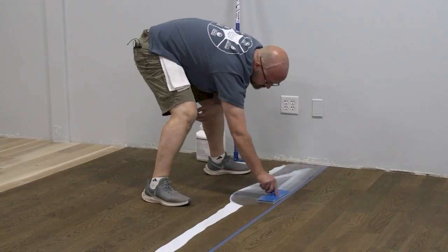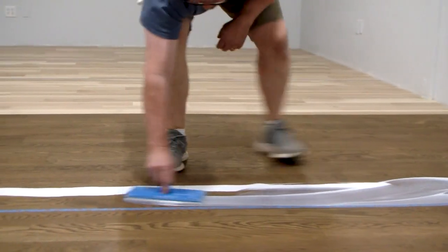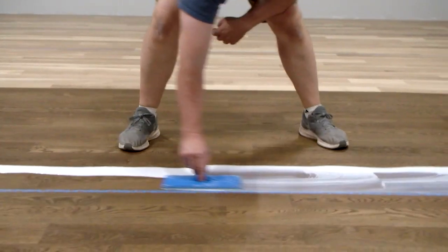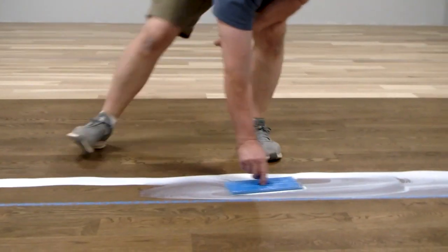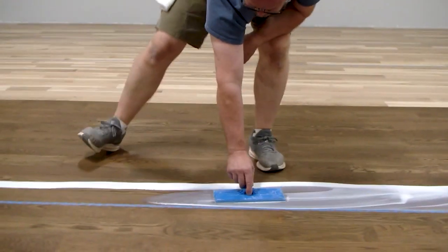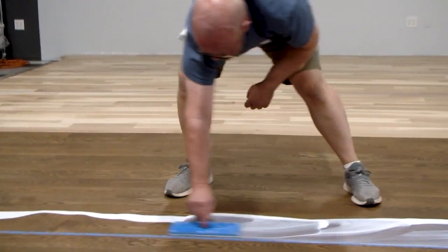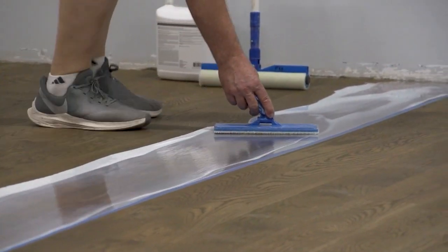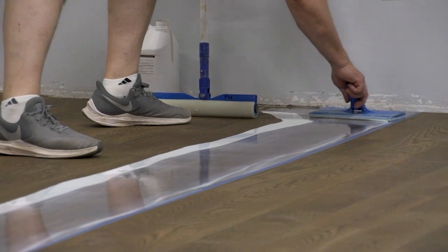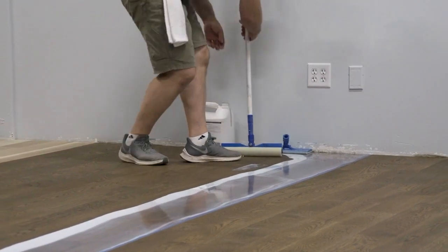Again, we want to get the product spread out. We'll come back and feather everything after we get our initial spread here. These products tend to be, especially the NordicSeal and NaturalSeal, a little thicker. AmberSeal does also, but definitely NordicSeal and NaturalSeal, you may notice a little more of a thick consistency on these products. Again, don't get too concerned right when you're starting with some streaks or any color variations, because we're going to spend a lot of time and make sure we go back and even everything out.